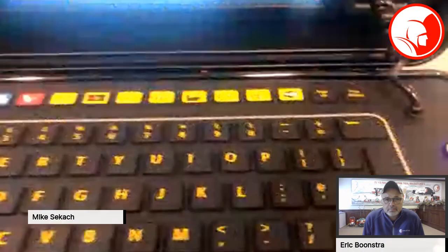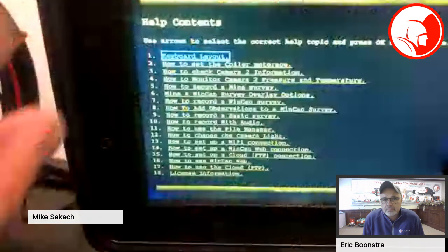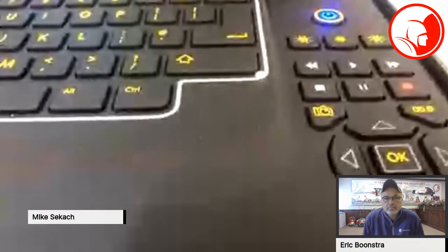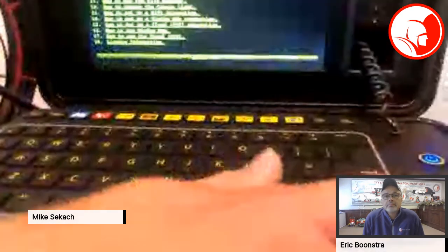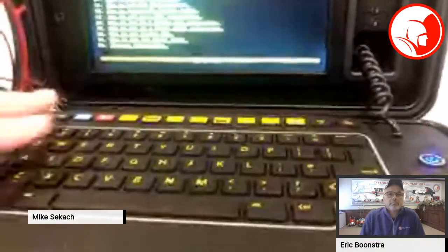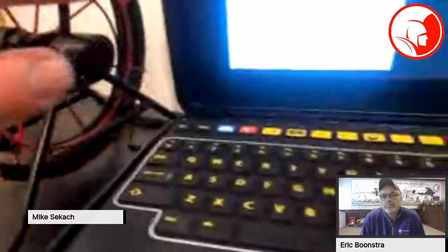So the very first thing is there is a help key right on here. If you press that, it brings up device help, which can show you just about everything you need to know to use this unit. It is a bit wordy, but it's pretty awesome. So you can go to keyboard layout, which will show you what all of these keys do. You can go out of that and go back in, how to copy files, how to record a basic survey. It's a very useful system. And going through any of these menus, there's an escape key, which allows you to exit those and get back to that main screen.